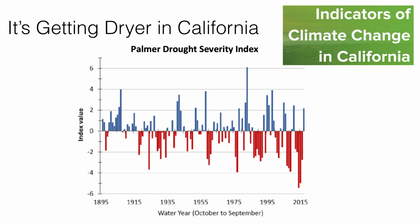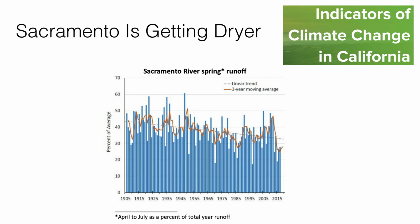Hotter weather has meant more droughts. Here you can see over that same period of time, starting back in about 1895, it was relatively wet. As it's gotten warmer over the course of this last 120 years, it's gotten drier and hotter, and we've seen deeper, longer droughts. You can see this in Sacramento. The Sacramento River itself has been getting lower flows in the spring for that whole period of time, less and less water coming off the snowmelt every year.